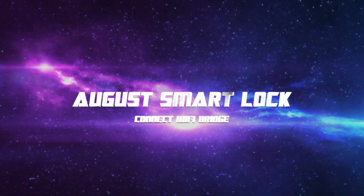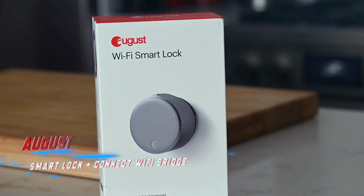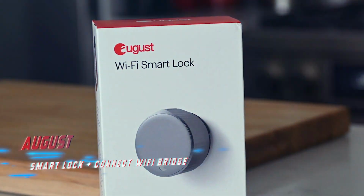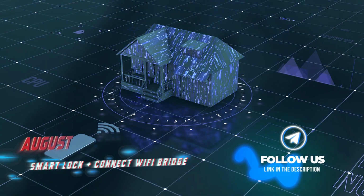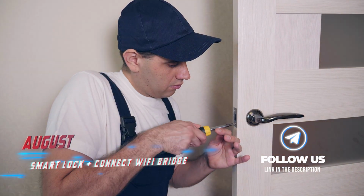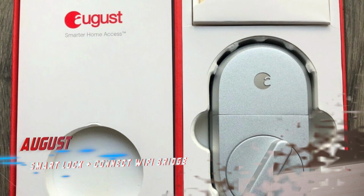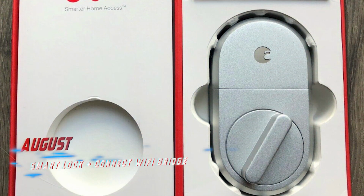Coming in at number 5, the August Smart Lock Plus Connect WiFi Bridge. The August Smart Lock is a great option for renters looking to add a smart lock to their apartment. This lock is designed to fit over your existing deadbolt on the inside of the door only, which allows you and your landlord access from outside with the original keys, making it compliant with most apartment complex rules.